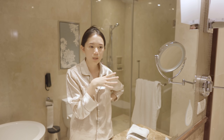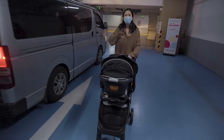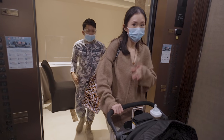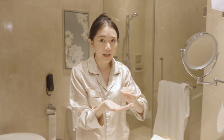So then we were brought to Ascot. What's different is that we actually didn't check in, like there's no check-in at the lobby. You go straight to the parking, and then at the parking there's someone from the hotel with a bunch of coast guards who make sure to assist that all your luggages are fixed and everyone really goes into the hotel. There was someone from the reception that was just downstairs helping us check in. This was all done at the parking level.